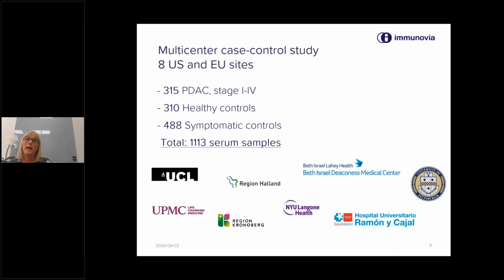So in total, we had over 1,100 serum samples, whereof 350 PDAC all stages. About 1/3 of these were early stage pancreatic cancer samples. We had 310 healthy controls and 488 symptomatic controls. And these were all collected from 8 different reference cancer sites that we have in collaboration with our leading key opinion leader network. These were collected in London, in UK, and in the US, in Spain, Sweden.